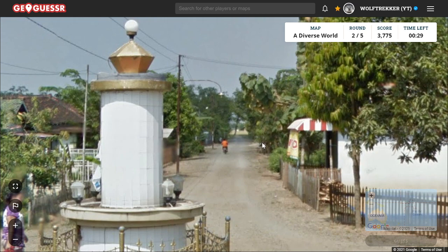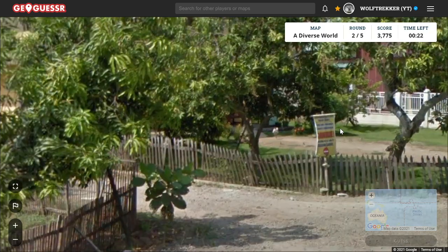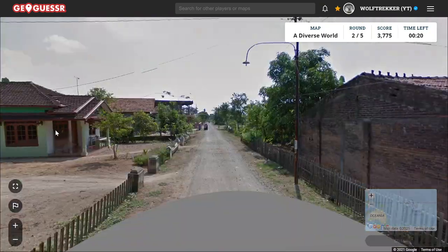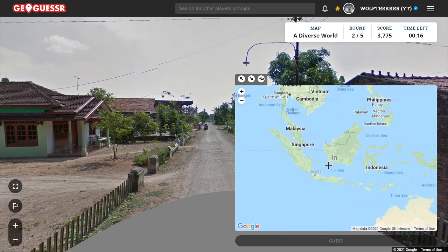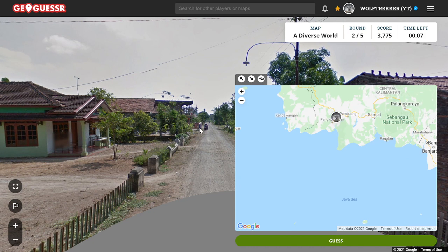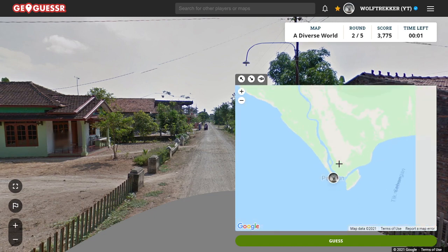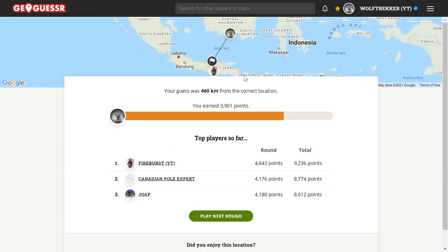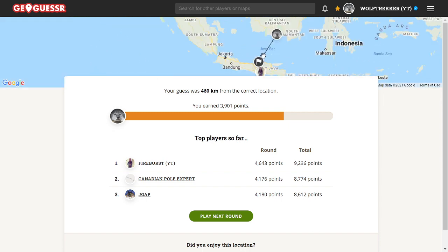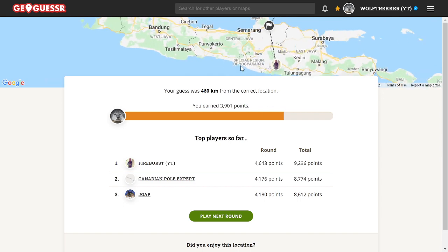So where could this be? I know Diverse World has a lot of Java locations, but I'm not sure if this could be Java. It could be Borneo as well. It could be Sumatra. I'm not the best at distinguishing Indonesian regions. I have a feeling it could be Borneo. Maybe if I guess in the south, that hedges for Java as well. So let's try. Well, it was Java, so I should have guessed there. At least I was hedging, so I got a bit of points there. 3,900, not too bad. Well done, Fireburst, getting Java correct.